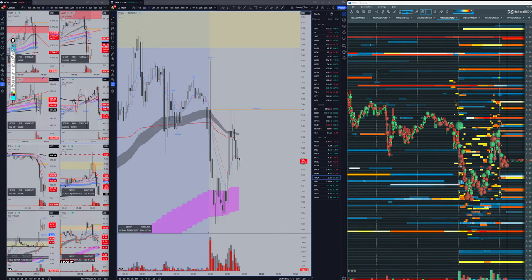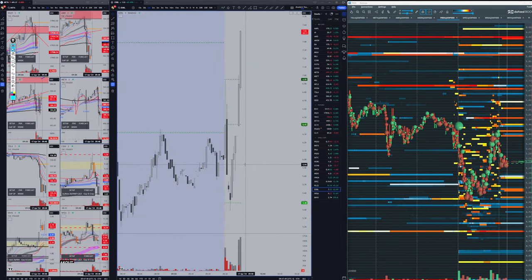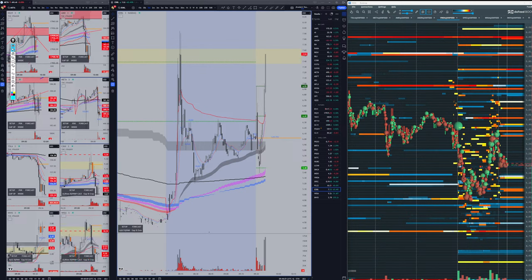ADBL over here halted or going to halt. So ADBL is a small cap, traders, okay? It's very, very thin. Remember, very thin. It can really run. It finds volume over here, so careful on this. Don't short front side, okay?